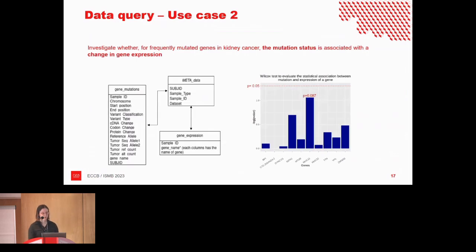The second query asks, for the same frequently mutated genes, if their mutation status is associated with a change in gene expression. It uses the connection between the expression and the mutation table through the table metadata. We did not obtain any significant association with the data currently in the data lakehouse, but we will be able to test it again. For this test, we use a Wilcoxon test.